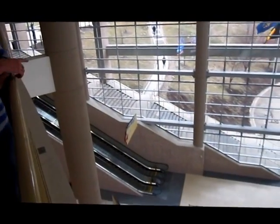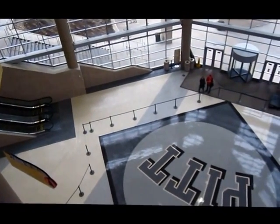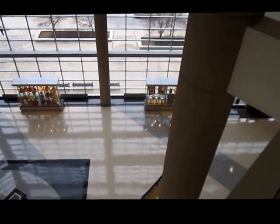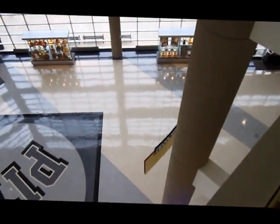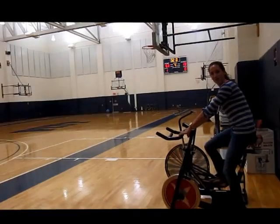We are at the lobby entrance. Here you have the escalators taking people up to the second level, and this is for main events entrance, and then you have the display cases displaying the winnings, and to the right you have the zoo entrance for the students, and there's also another entrance on the third floor.